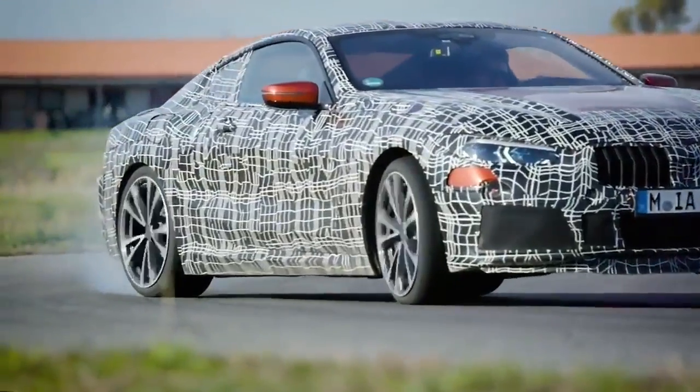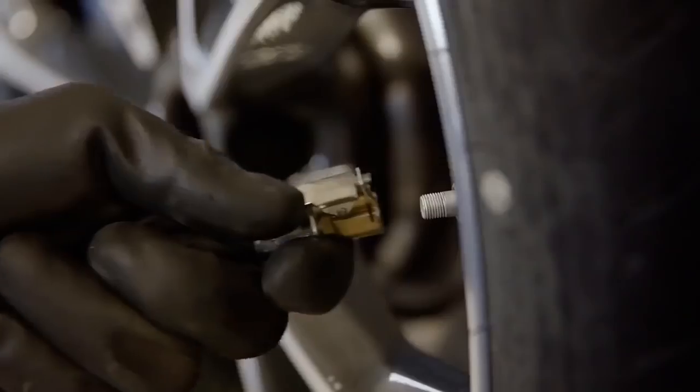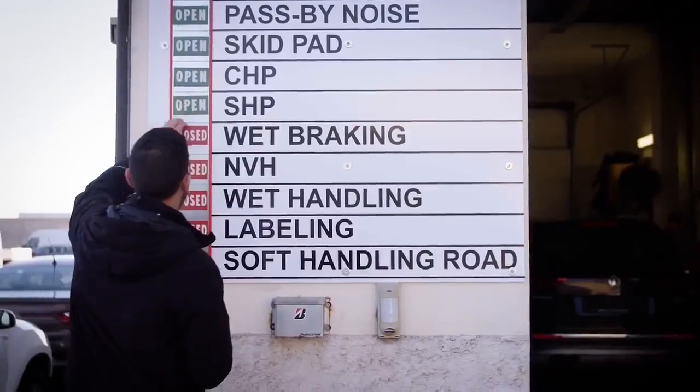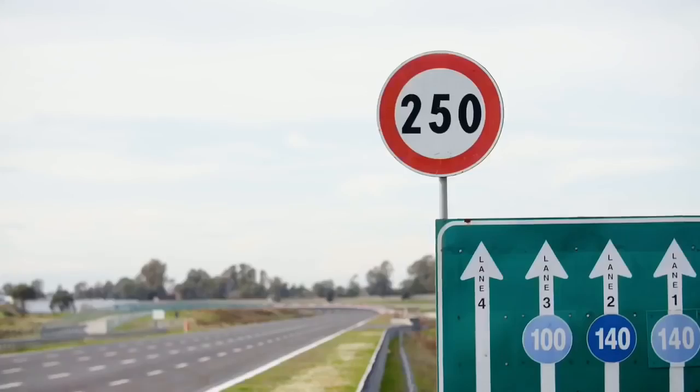BMW 8 Series Coupe will be launched in 2018. Right now, the BMW engineers are testing the car over and over again. We visited them at the high-speed circuit in Italy to watch the BMW 8 Series driving at high speeds and to get a glimpse at the design.